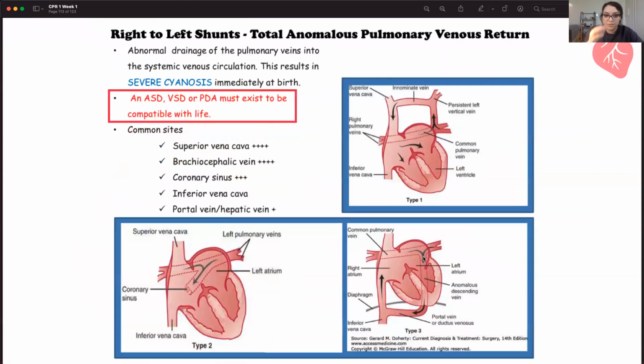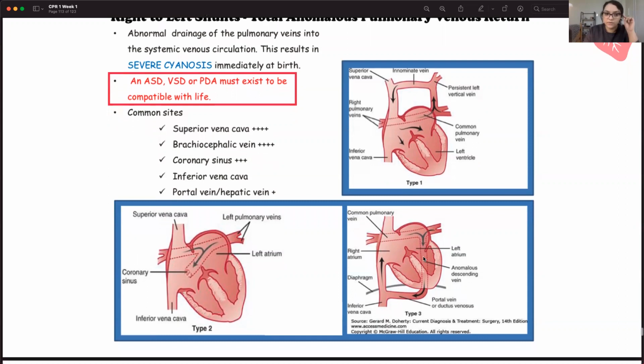Total anomalous pulmonary venous return. So this one is going to be where you have these weird connections between your pulmonary circulation and other blood vessels. So you would have abnormal drainage from the pulmonary veins into the systemic venous circulation. And this is the same thing. It's going to give you severe cyanosis immediately after birth. So you need another defect in order for this to be compatible with life until it's surgically corrected. That's pretty much all this one really was saying.